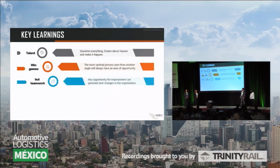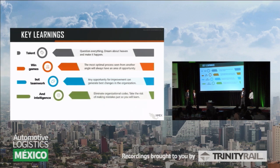Teamwork. Any opportunity for improvement can generate the best changes in the organization. Never refuse an idea. I think that all kinds of ideas are good, so take the chance and take the risk to get better results with any kind of idea. Okay, and intelligence: eliminate organizational codes. Take the risk of making mistakes so that you will lead.